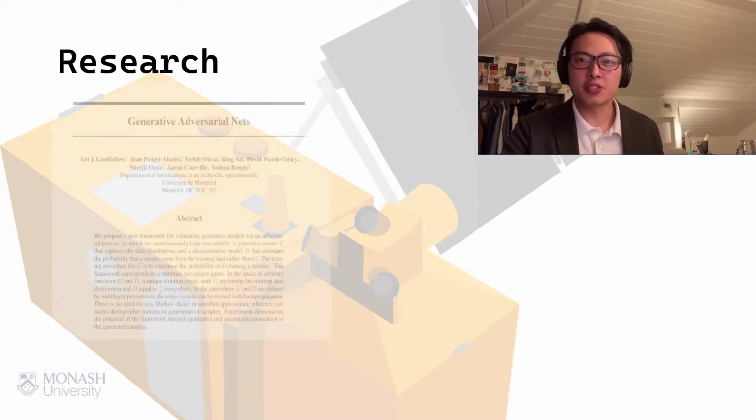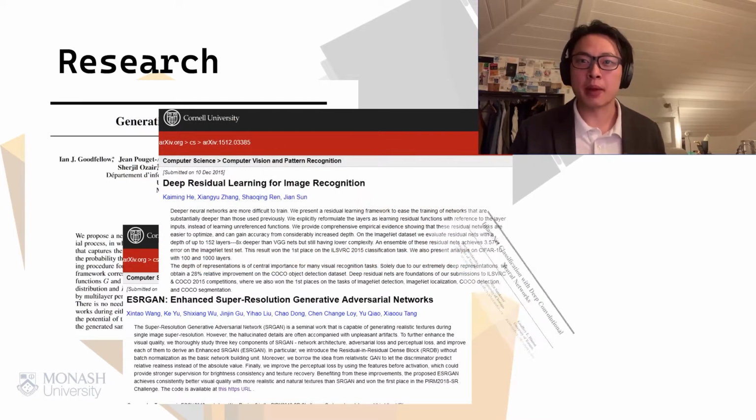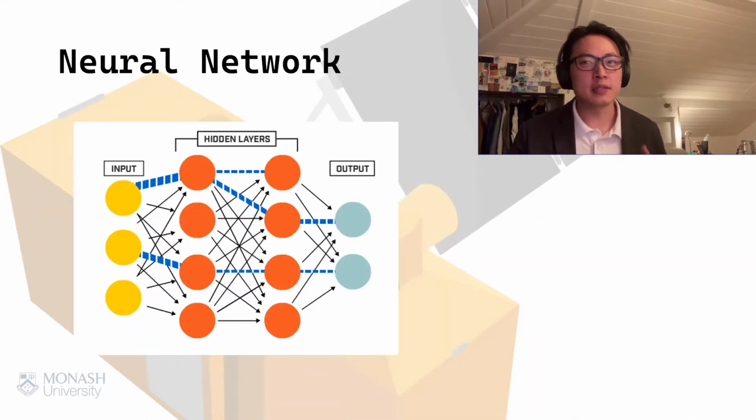Now, having this project in mind, it was time to start researching solutions. I found that since the late 2000s, advances in parallel computing has ushered in this golden age of artificial intelligence, and that has led to some really cool breakthroughs in the fields of computer vision as well as natural language processing, among others. But all these awesome applications boil down to a very simple concept, the neural network, which is made up of nodes. And these nodes learn to recognize combinations of inputs.